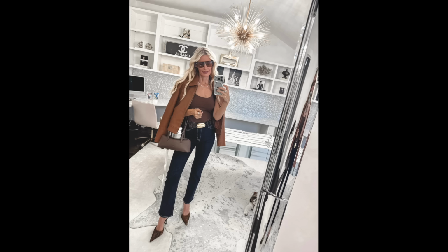I wore this to church the other weekend with my son and his new girlfriend. We had the best time. I'm so excited. My son is 28 and he's been dating this girl and she's so fabulous. I just love her so much. And I'm so happy that they found each other and that they invite me to go to church. Like, oh my gosh, how amazing is that?